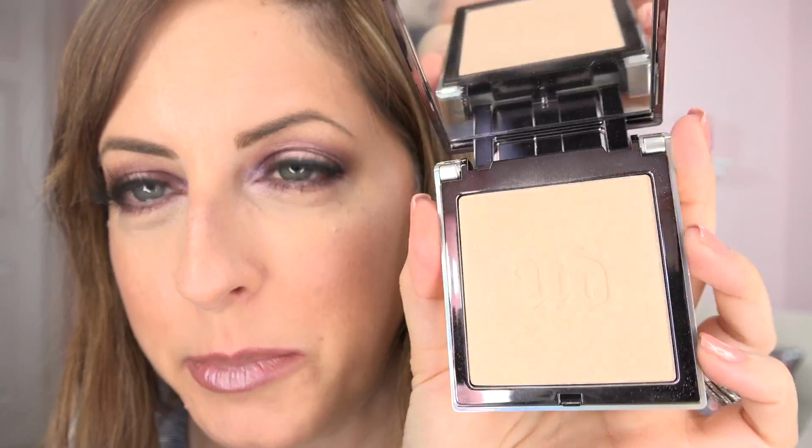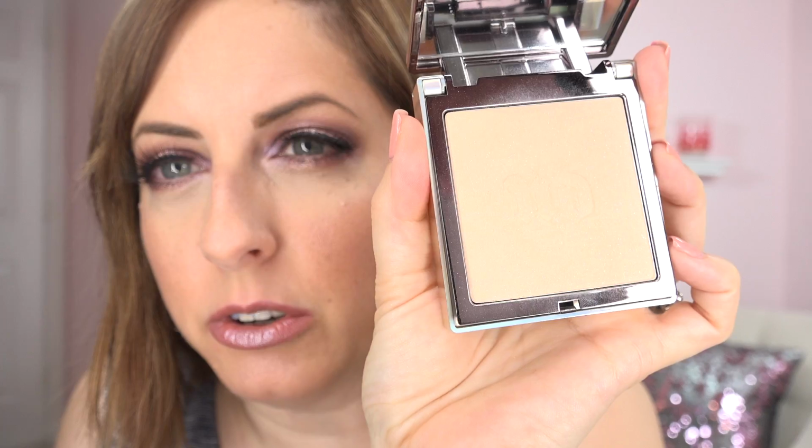That is so classy. So this is an illuminizing powder. They say you can use it as sort of a highlight. You can put it on really heavily and intensely in one spot, or you can use it all over as an illuminating setting powder. It does not add color, even though it is a little on the beigey yellow side. It doesn't seem to add color to my face.